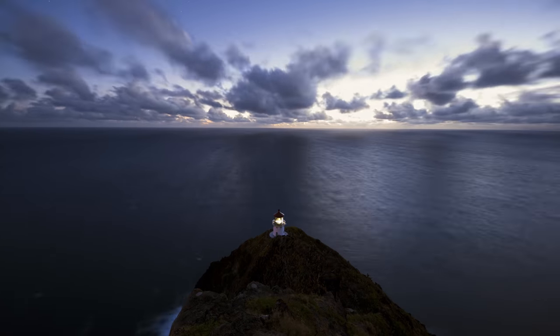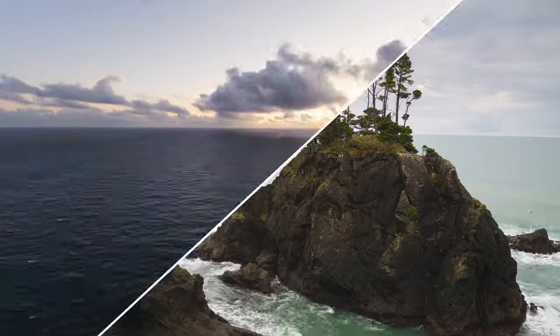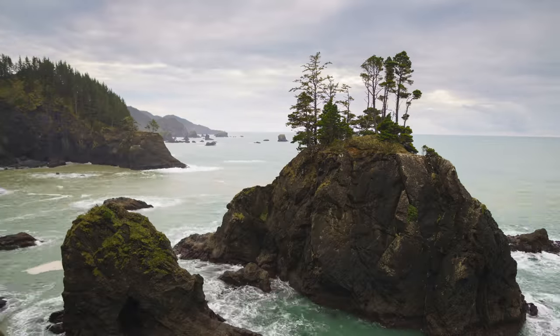And I think that's because cloud movement that's moving toward or away from camera almost makes it look like the camera's moving through space, whereas side to side cloud movement just tends to make things look a little bit more flat. Okay, so now I need to compose my shot. Now, time lapses are typically shot horizontally, but with TikTok and Instagram, vertical video is useful here as well. But for this shot, I'm gonna stick with a traditional horizontal orientation.